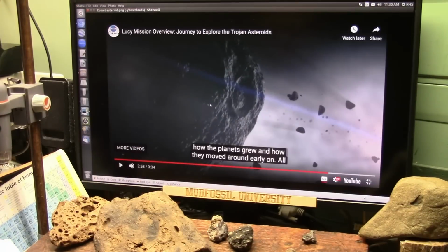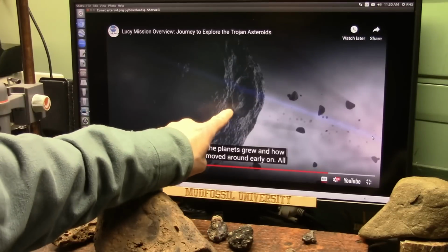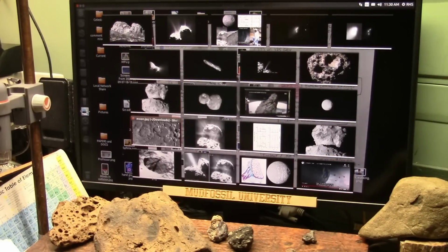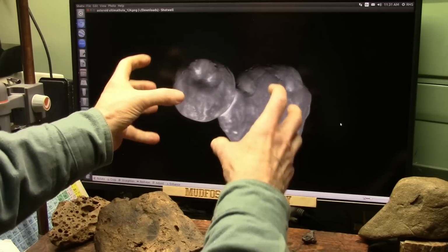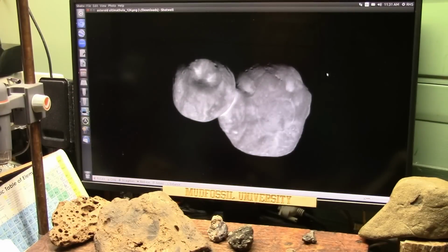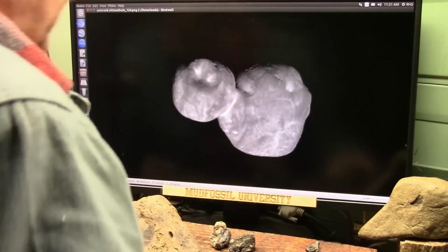And here's one in here. You're talking about, this is from NASA again, Lucy mission. Look at what they're looking at. That's it. How the planets grew and how they moved around early on. They have all these statements. Why won't anybody talk to Roger? I'm telling you right now, that is nothing more than a tendon enthesis. That's a ball and socket. There's some part of the anatomy that does this. This is not just an accident out there. And that central core there, that could actually be an apical tuft.